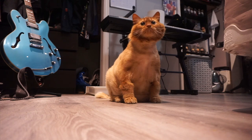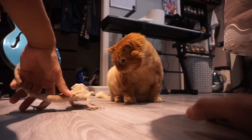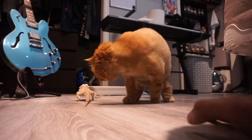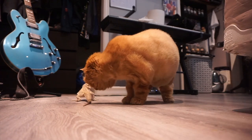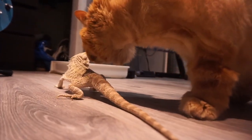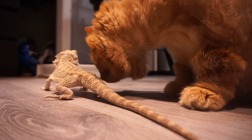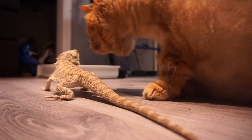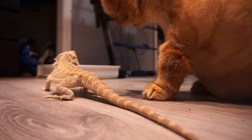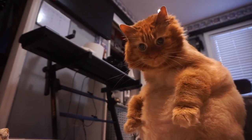This right here is Saturn. Yeah, look at him. Oh my goodness, Bubba. Oh, God. Just like pretty much Cloud, they just really like the smell of bearded dragons, or they're just super curious. Yeah, Bubba. He's cool, huh? Think he's cool? Yeah, he's pretty cool, huh?